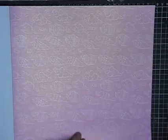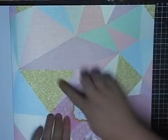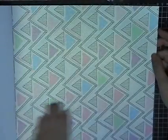That's nice. That's like the pale blue one. That's one of the ones that's frosted. That's lovely. I love the geometric shape with the gold. Because that's almost this colour. My card's back. I've got the blue dots. Ooh, I like this one.